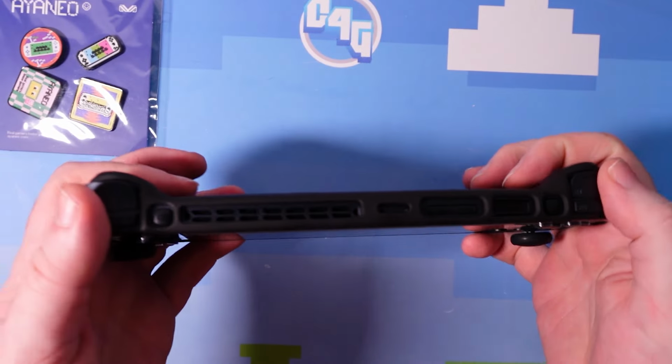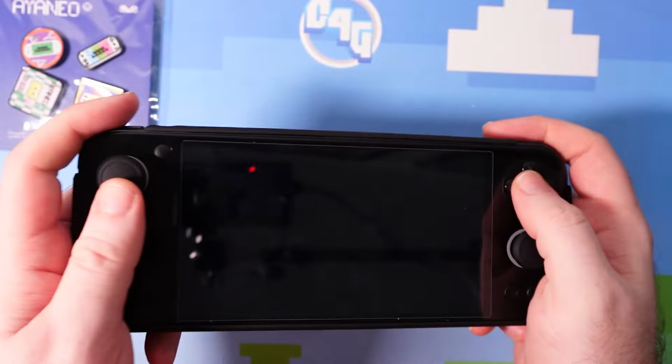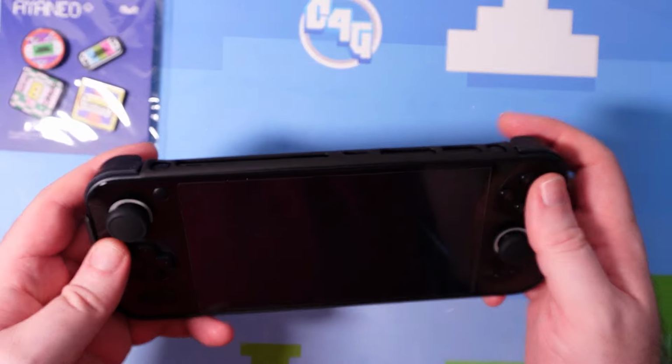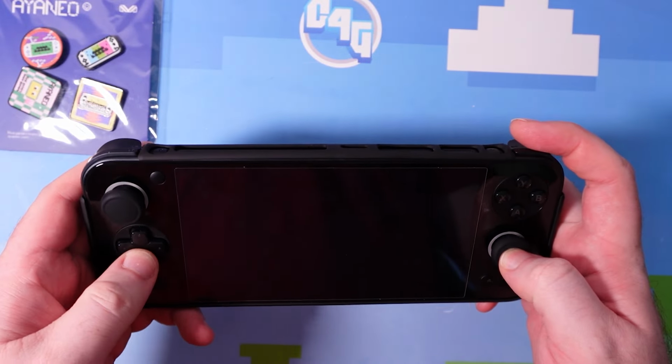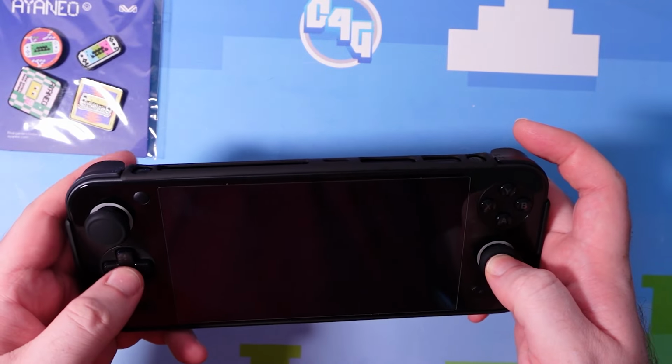So, ultimately, to sum up my first impressions with my retail unit of AyaNeo's Pocket S, I'm ultimately not left as impressed as I thought I would be. The Pocket S is a great handheld, and a premium powerful one at that, but it's not quite the top-tier Android handheld that my expectations wanted it to be.